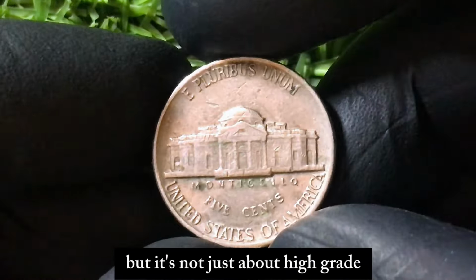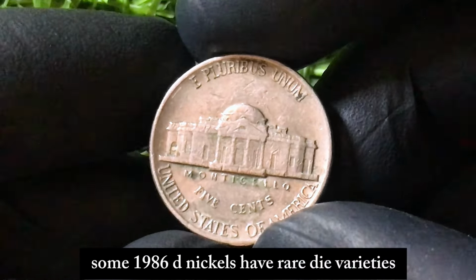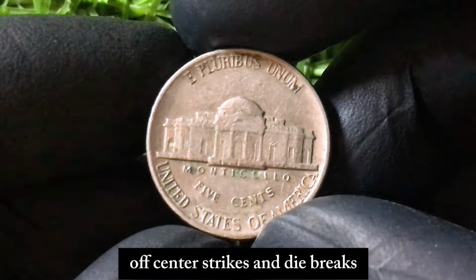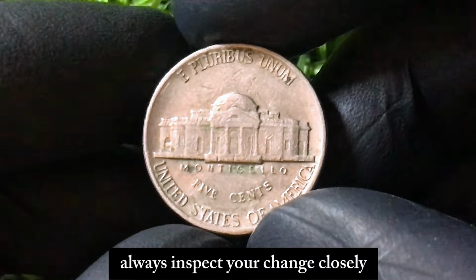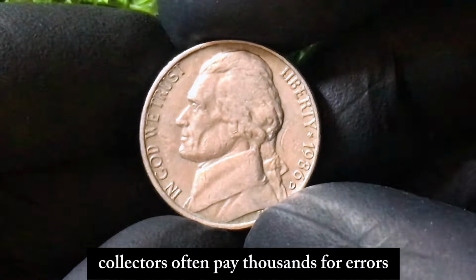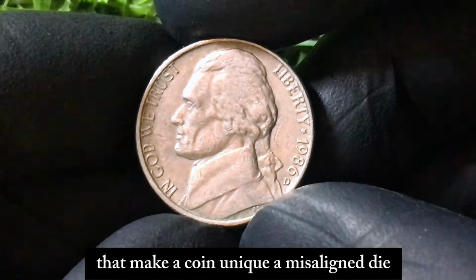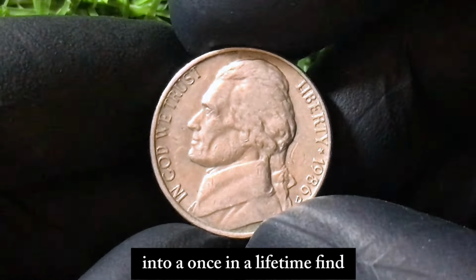But it's not just about high grade. Some 1986 D nickels have rare die varieties and striking errors, double dies, off-center strikes, and die breaks that can drive prices into the thousands. Always inspect your change closely. Collectors often pay thousands for errors that make a coin unique. A misaligned die or doubled lettering can turn an overlooked nickel into a once-in-a-lifetime find.